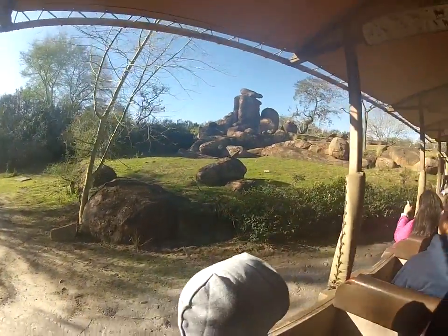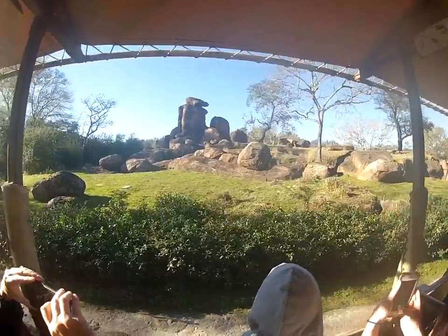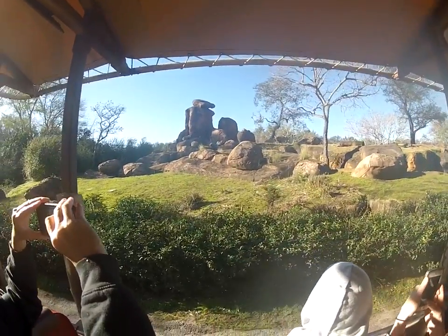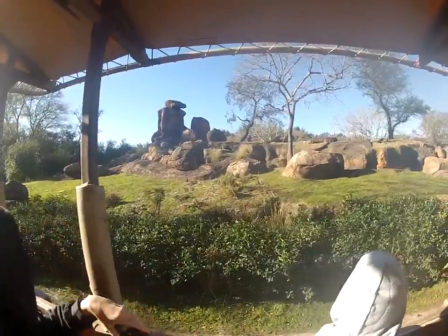This reddish rock formation in front of us is called a kopje. And kopjes are home to larger cats like the lion. And over on my left-hand side, you can see the male lion up there. He's going to be the protector of the pride. And since he's the protector, he does need that mane. That mane protects him against other lions that try to challenge him, because when they bite his neck, all they get is a mouthful of hair.